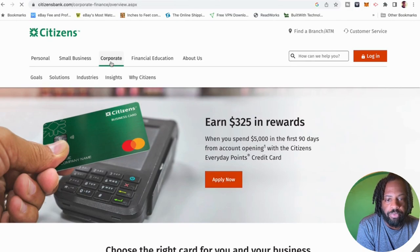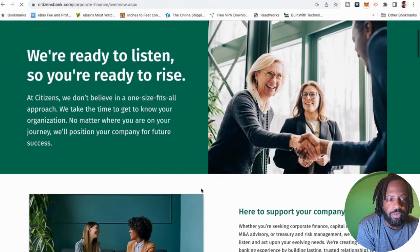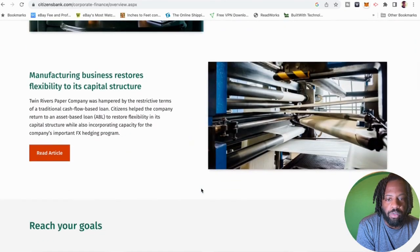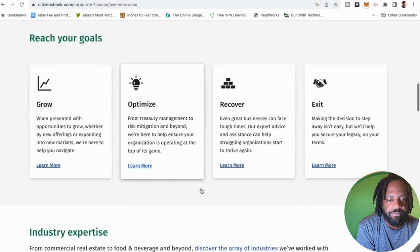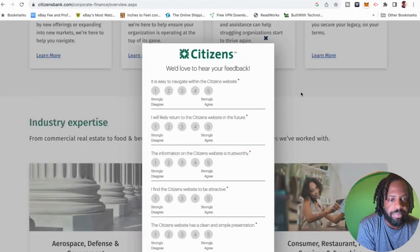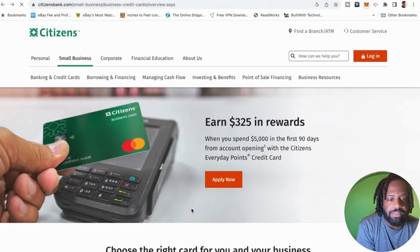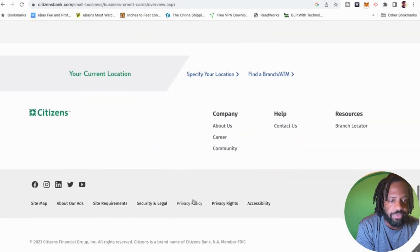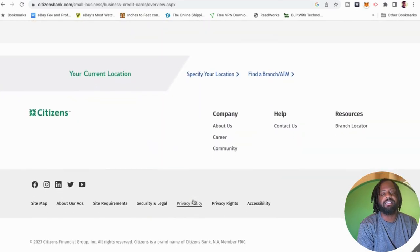And they also got corporate things. If you're a larger entity, a larger corporation, and need more revenue and more flexible options, you can do that through this bank as well. They got investing options, point of sale. So if you need a card reader, if you need to take cash through them, they got all kinds of business resources. That's what I like about banks like these.